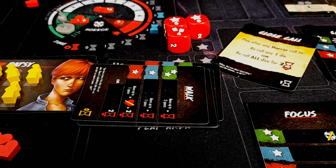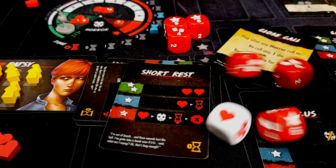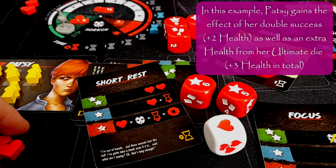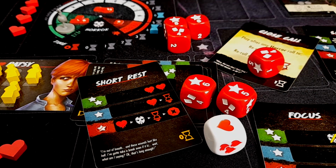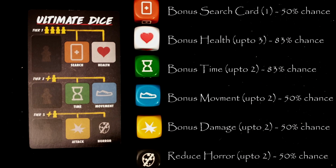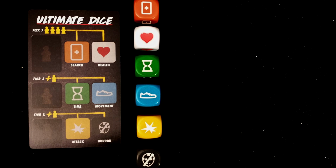Ultimate dice are rolled at the same time as the normal red dice for a relevant action. For example, if you chose the ultimate health die, you would roll it when you play action cards that convey health, such as long rest and short rest, adding additional health for each chart showing when you have rolled. Each of the 6 possible dice has a different effect, and it's worth considering the probability of success on the dice when making your choice, as they do not all have the same number of blank faces, meaning some will provide a more consistent bonus than others.